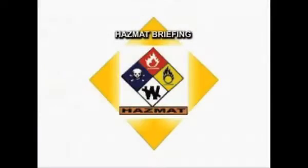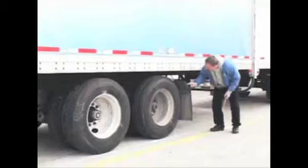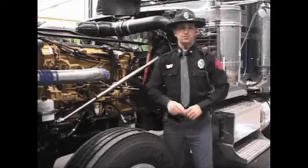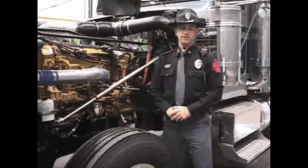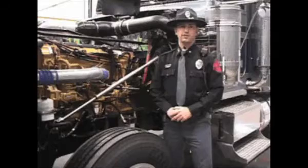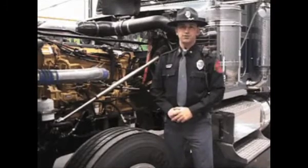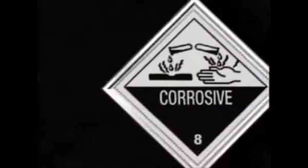The second point to cover when preparing to haul your hazmat load is your pre-trip inspection. It is very vital that you conduct a thorough pre-trip inspection and correct any issues. Remember, you are the captain of your ship, and only you can determine if something may need to be adjusted or fixed on your equipment. This is important for every load, but especially critical for a hazardous material shipment.